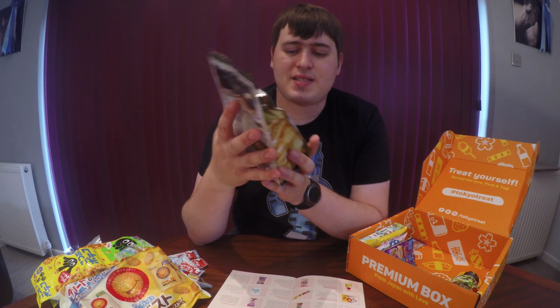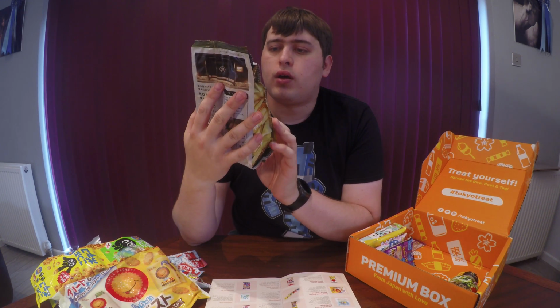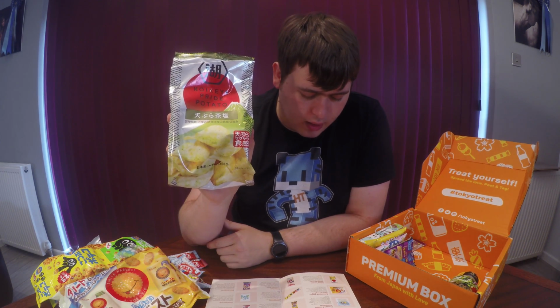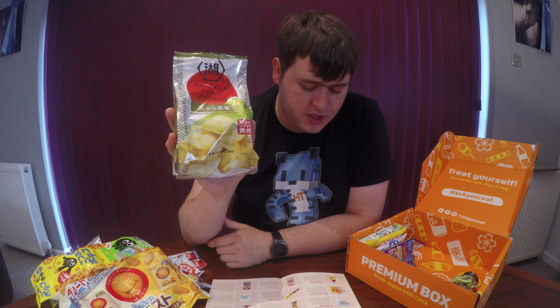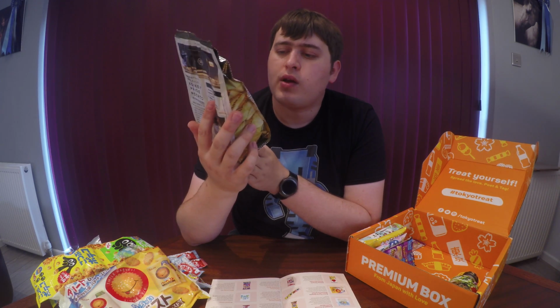We got our big savoury item next. So this is a premium box item. Koikea Pride Potato. So this is tempura matcha salt chips, which will be interesting. There's a few matcha items in this box, I think, from what I can see.